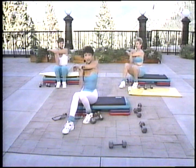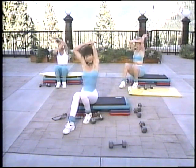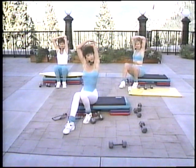Want to stretch those triceps? Yes. Sure. Are you doing it that way? Yes. I'll do this way. Either. Just put a little gentle pressure up here.